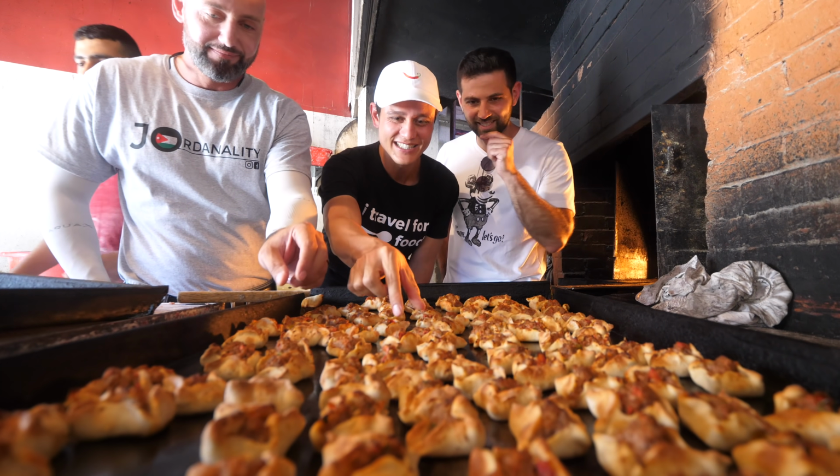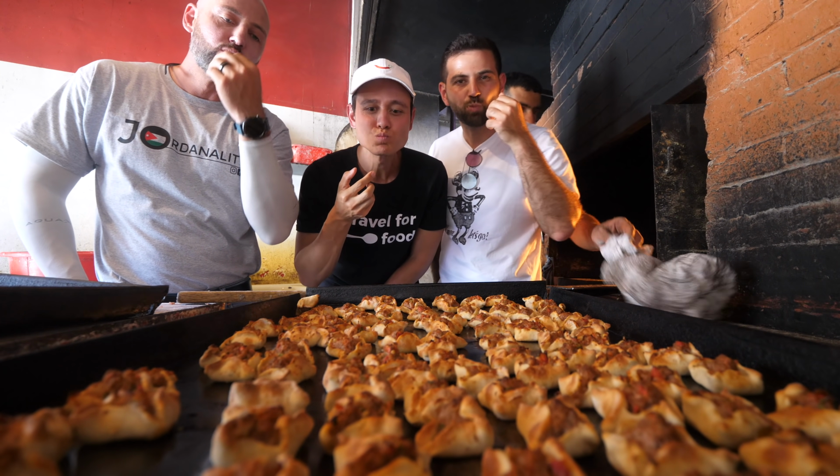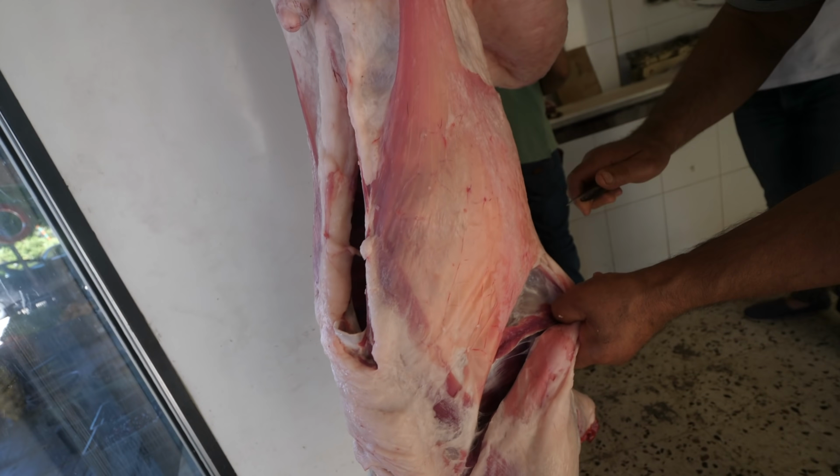Okay, let's try one, guys. The guy who makes this. Cheers. They make a famous Baalbek pastry, which was incredible. Unfortunately, I don't think I have the means to recreate that. You have to go to Baalbek for that. But then the second experience was the kofta.